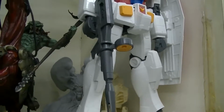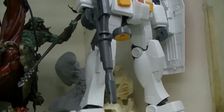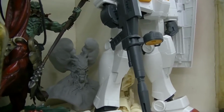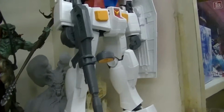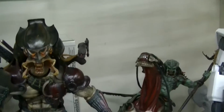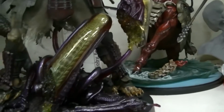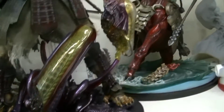At the back there is the clover. What the hell is that? The grey colour one? The grey colour one is one of the designer sculptures. It's under the Monster Series. Monster Series, eh? Look at the Predator in Samurai garb. And there's an alien here. Oh my god, look at the head. Yeah, very nice indeed.